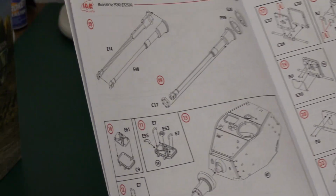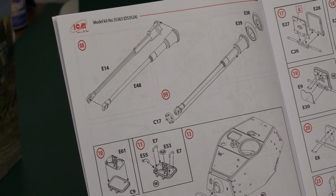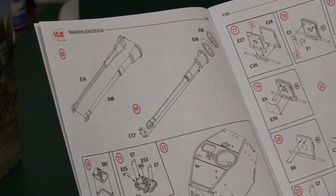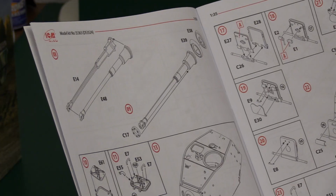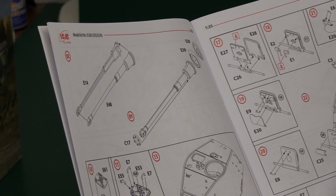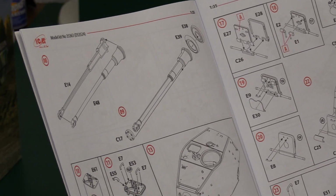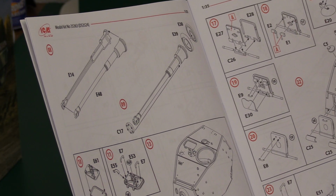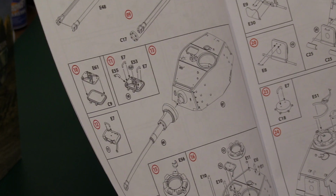I'm not sure I like this. They've gone for the same design of having just a split two-piece gun, basically. Not my favourite way of doing it, because you end up with a seam all the way down it, yeah? Nowadays you tend to see these moulded in one piece, generally speaking, or in sections where they join, perhaps in 2 or 3 sections, but we'll see what it's like.